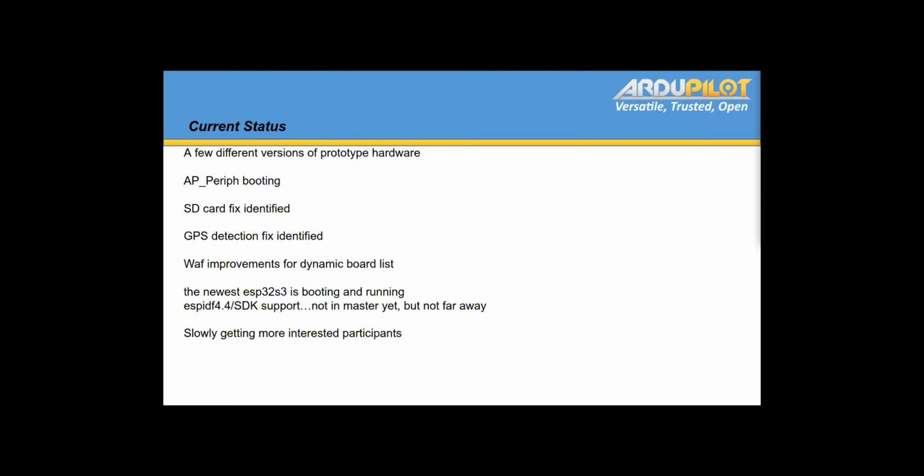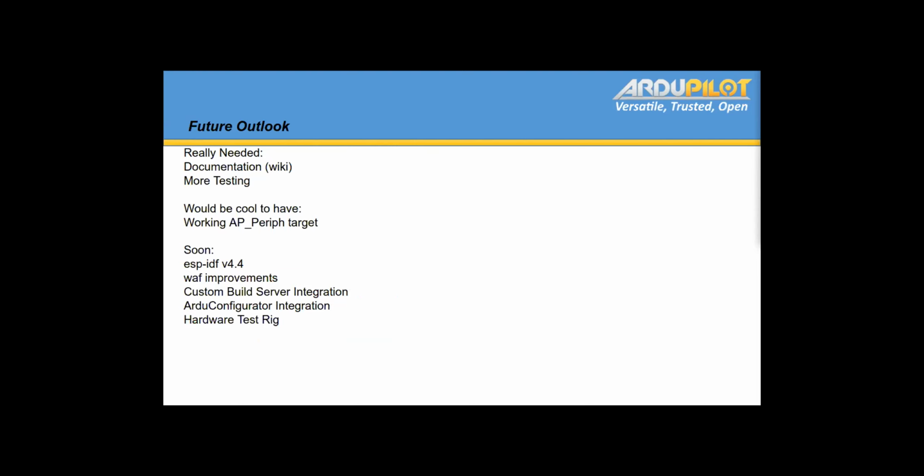We're slowly getting more interested participants. I'd really like to see more participation. What's the future outlook? Well, we really need to improve our documentation, need more testing and bug identification. If someone could fit more hours in the day, that might help. Getting AP Periph running stably might be interesting. Dimitri's been doing a lot of testing, finding, and offering solutions to issues.